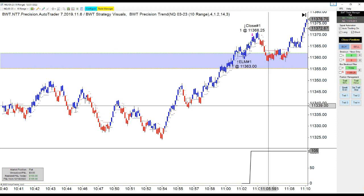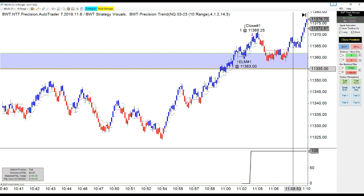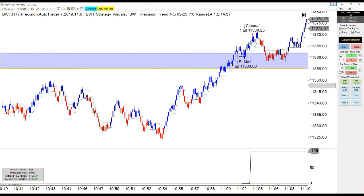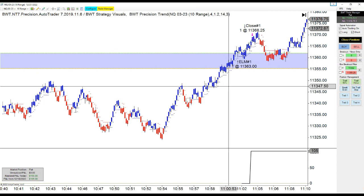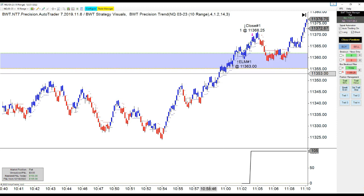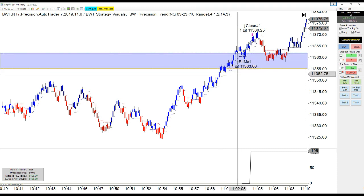To those of you who are watching this and don't own the Autotrader, the way this would work is you see this BNT, so bottom and top. You double click and you draw the bottom and the top. And then the way this template works, and there are many ways to use the breakout box, the way I use it is, if a blue bar closes above the top, there is a long. If a red bar closes below the bottom, there is a short.